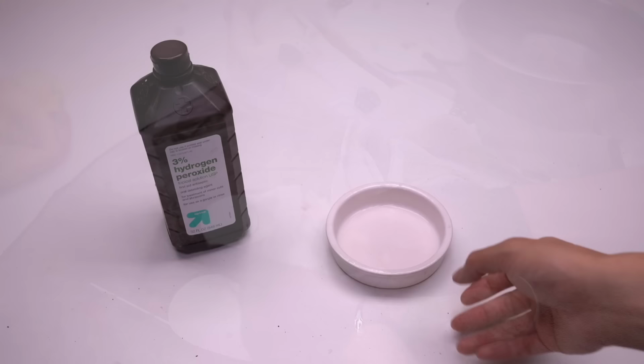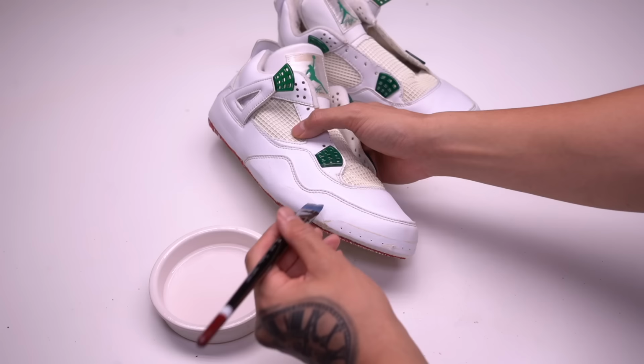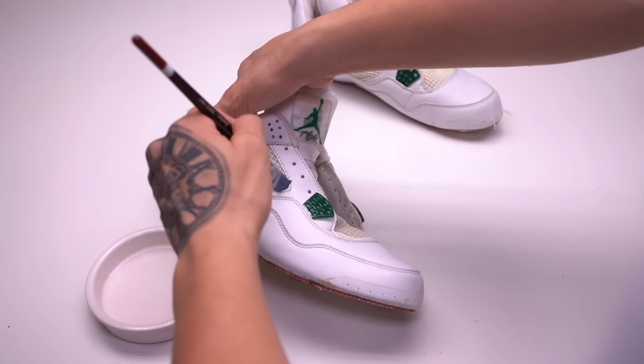The stitching has been stained by the mud, and the netting is heavily oxidized. So I'm just going to apply 3% hydrogen peroxide on the stitching and the netting to see what happens. And I'm gonna put it on the tongue tag because why not? Maybe it'll line it up even more. I'm gonna put them in my ice box and check back in 24 hours to see where they are.